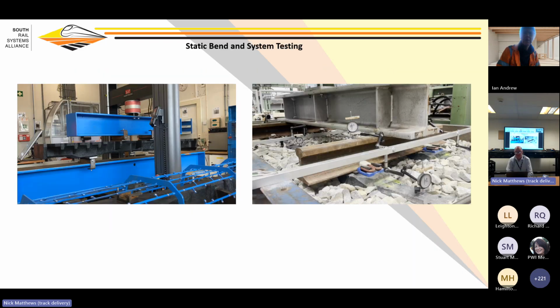This is the dynamic system testing. This has been done at the University in Munich in Germany at the moment, and this is basically simulating those sleepers performing under traffic. We've done one test. We found a bit of an anomaly with one of the sleepers which came off the test. We've done some slight design changes to account for that, and we're just rerunning the tests at the moment. But confidence is very high.